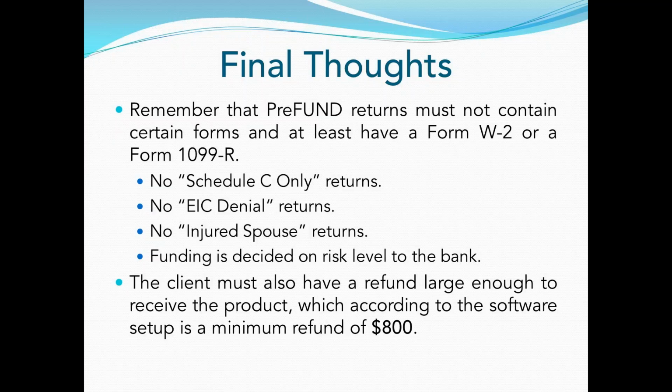The client also has to have a refund large enough to receive the product. The software is not going to let you do it unless there is a minimum of $800 refund. As a real off-the-cuff answer, I would probably say $1,500 is a good number, because that gives you the ability to have the refund and also have the bank fees added on there and not have any sort of issue with the ratio of refund to fees or anything like that. But as long as it's at least $800, then it's going to go through.